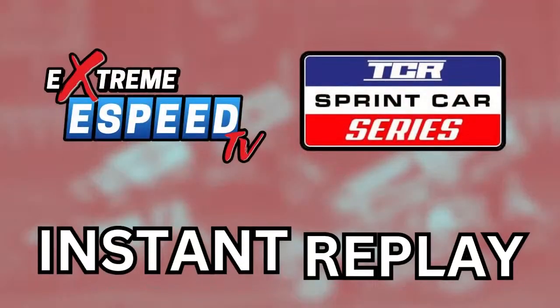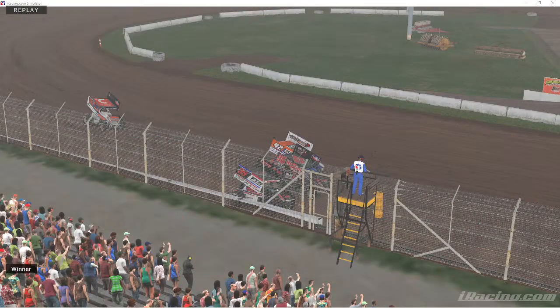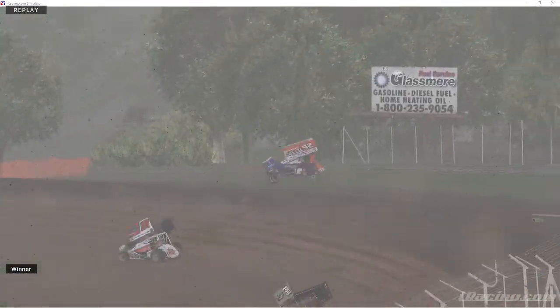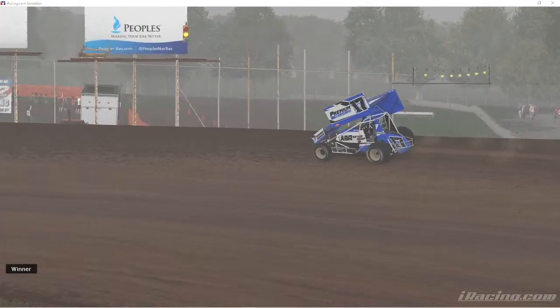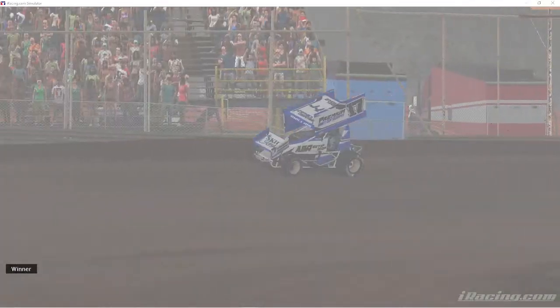See if we can't see that maybe once again. If you're watching at home on your Extreme E-Speed TV replay, we'll look at that possibly, maybe get another angle of that as they come down the front straightaway. They are 3 wide. Oh, boy, and he was just an innocent bystander. Yeah, just simply an innocent bystander to the incident that happened right in front of him. So nowhere to go on that one.